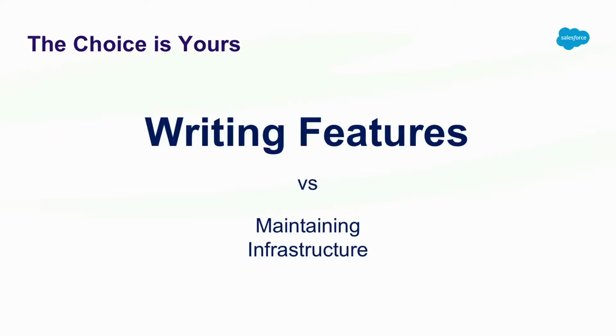Do you want to spend most of your time maintaining infrastructure, writing config files, thinking about how you can make that process more efficient and tailored to your developer team? Or do you want to be out there writing features, this or that, all right?